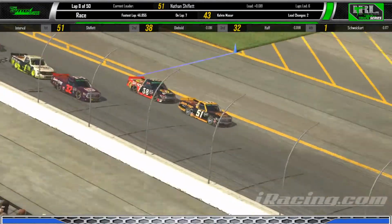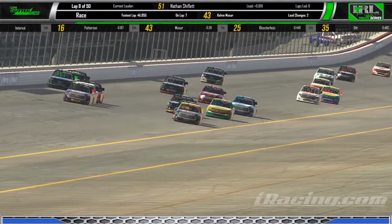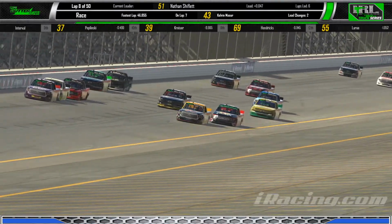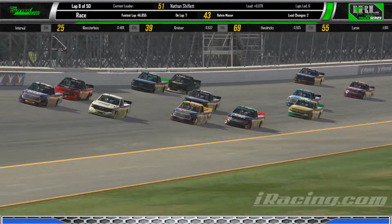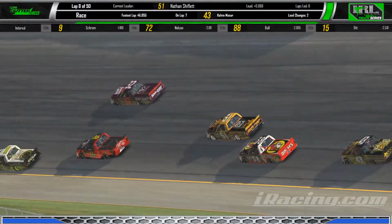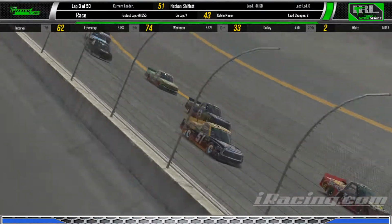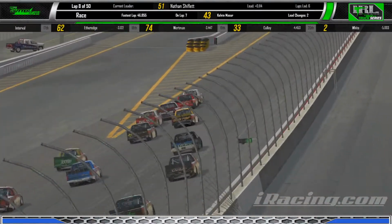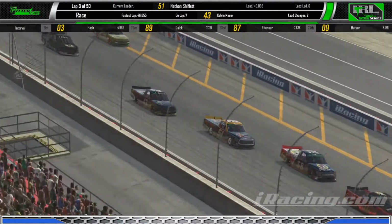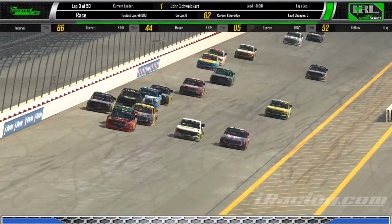Dan Half and John Schwackert challenging on the outside. Storm Patterson in that 16 machine going to be tucked up close behind the one of Schwackert. They'll make the move to the bottom of the speedway. Schwackert and Patterson will dump off Dan Half. So Nathan Schiffler has fell back. Your new leader, the one of John Schwackert, as they go quickly 3 wide at the front of the field.